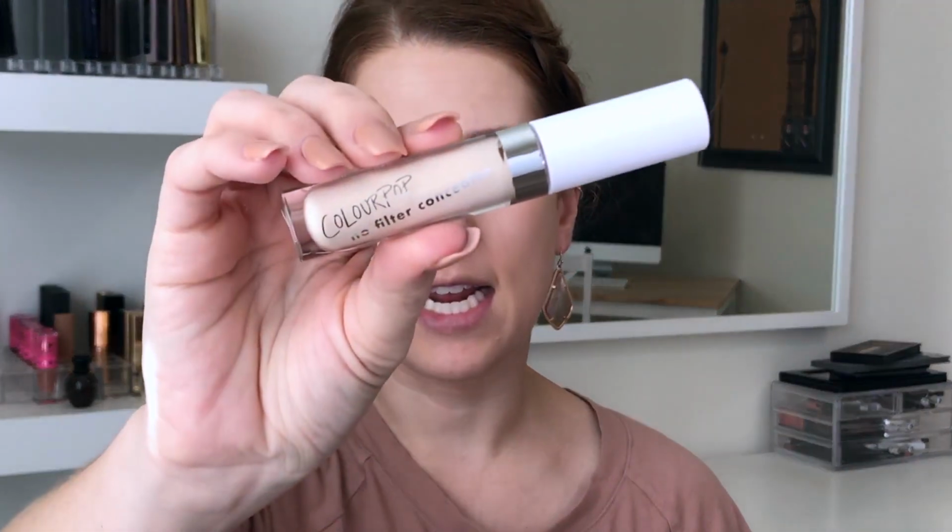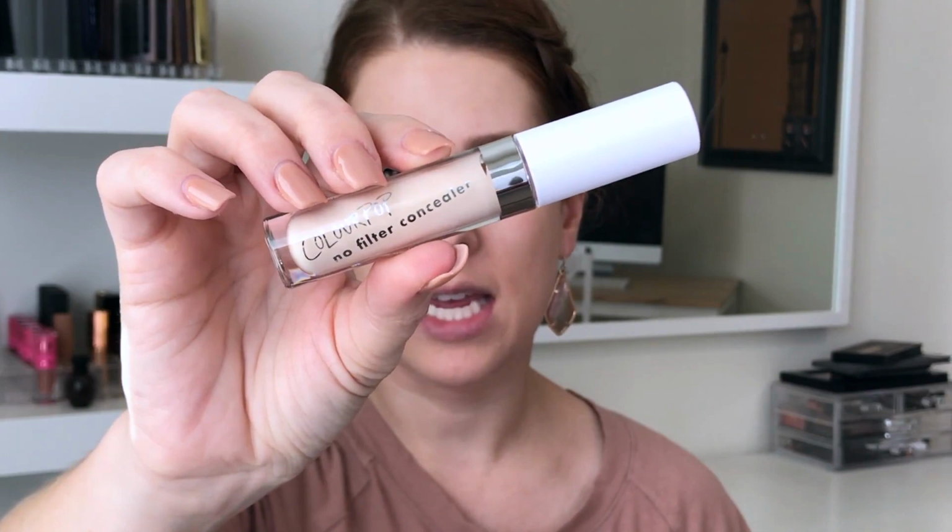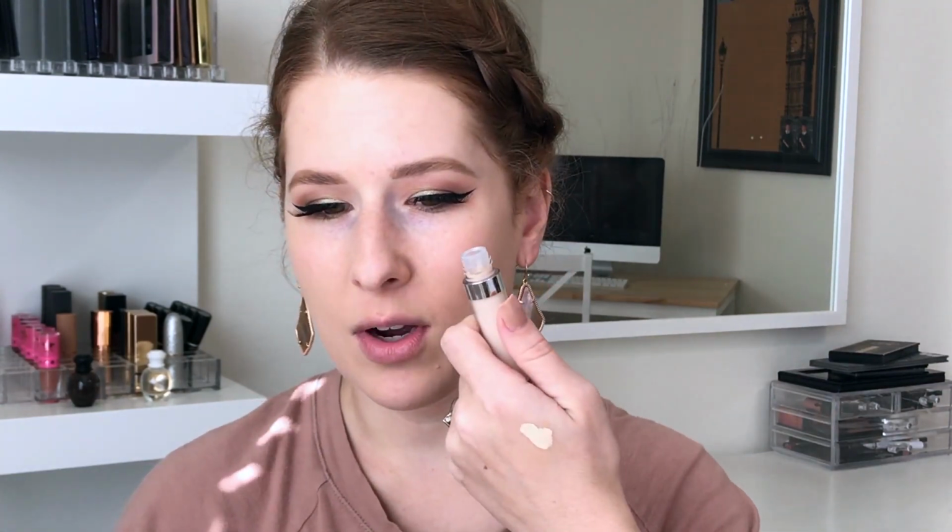Let me actually first swatch it on the hand. So here's what the bottle looks like. This one's Fair. Looks like it's gonna be pretty fair. So I might be able to get away with that as long as it's in my super fair months, like the winter right now.